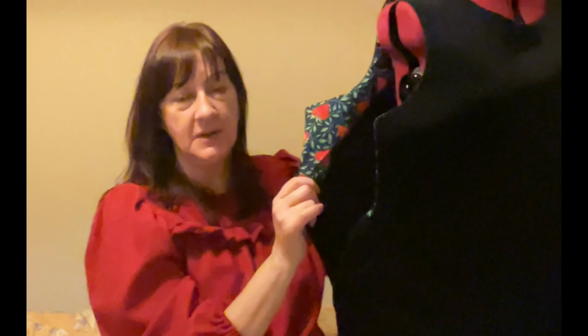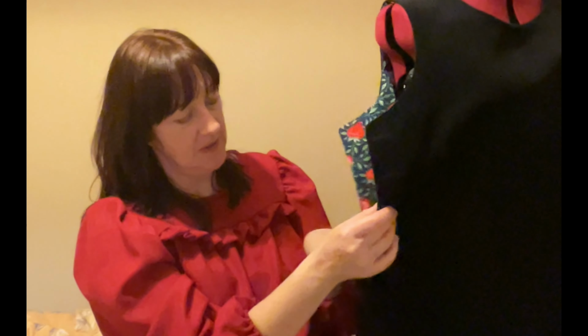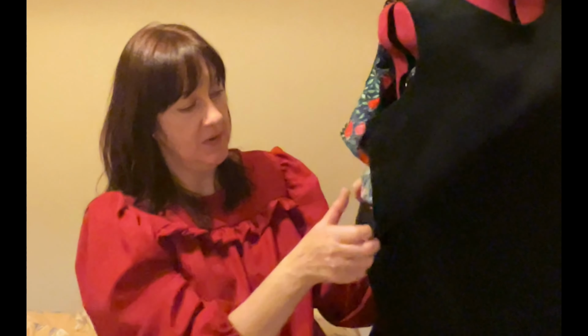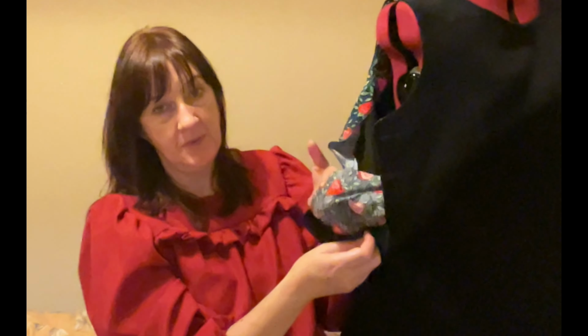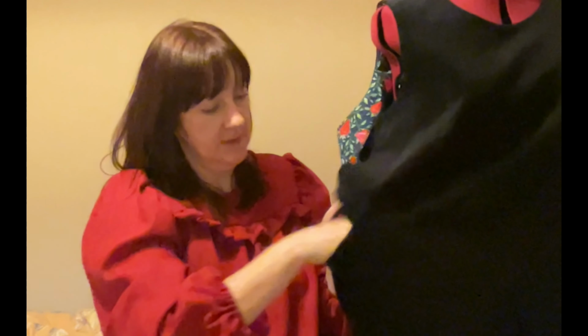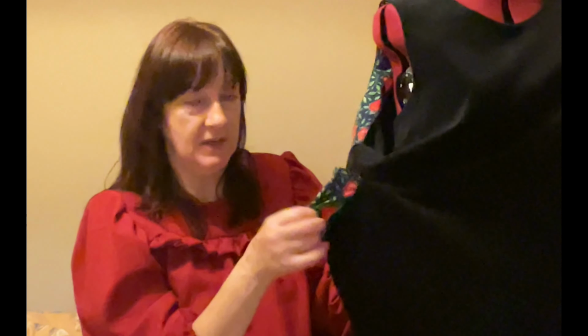And I used some cotton with strawberries on. Can you see that? For my facing. So I've got that all on the inside. I thought that's why wearing red with it would be quite cute. Pocket bags are also the same fabric. Pull them out so you can see. It's fabric I've got in my stash actually. I'd forgotten I had it.